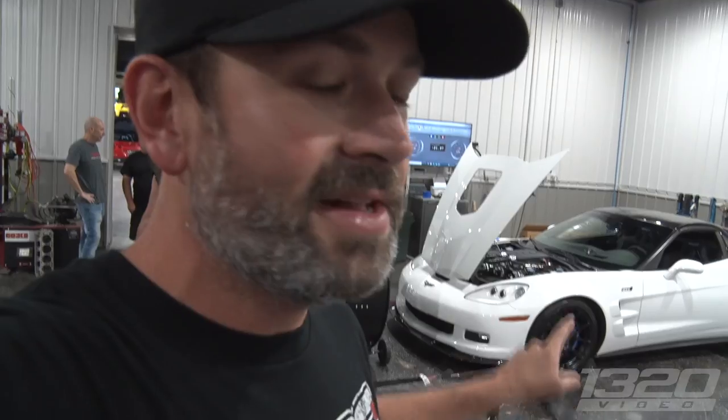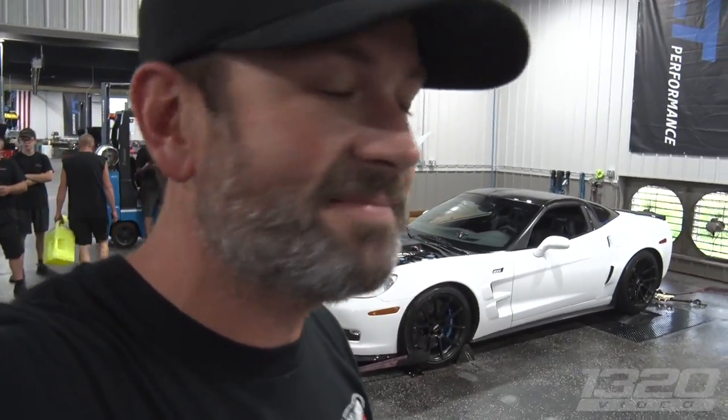ZR1's back in business. 889 horsepower to the wheels. Picked up about 90 horsepower with all the modifications they did to this thing. Let's go take it for a test drive and see what it feels like. All right, first test drive. Here we go.